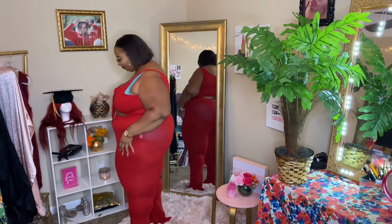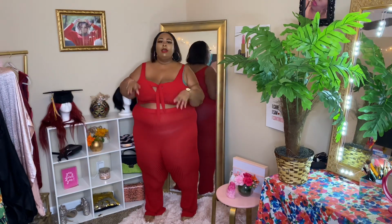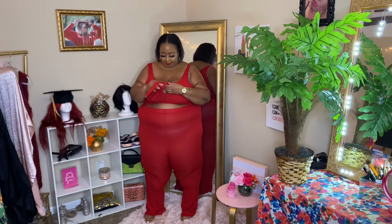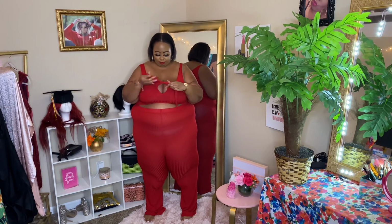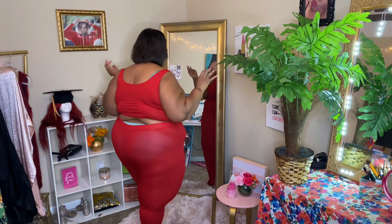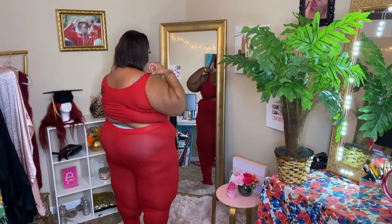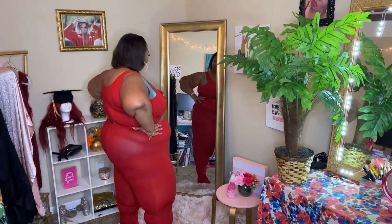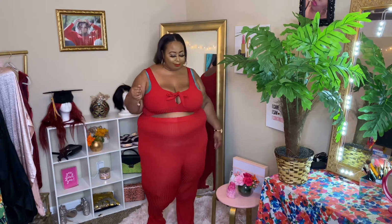Hi, y'all. Check me out. I live for a midi dress and I live for a cute two-piece. And this is it right here. Got this little thing going on. Oh, that's cute. I like this, y'all. And it's got plenty of stretch. Like, this was made for me. I love this. And then it's matching my red lip. You know, lips is popping.